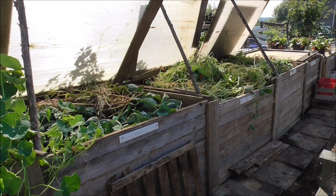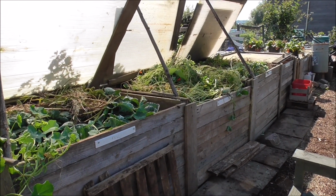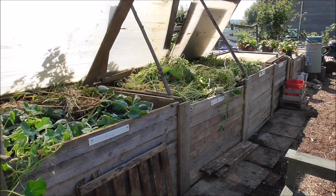The compost bins are filling up. In fact, they're full up.